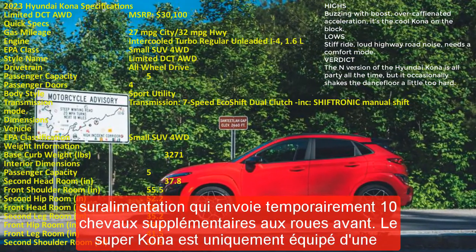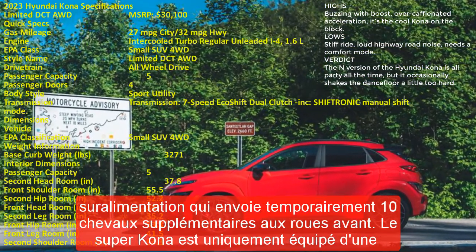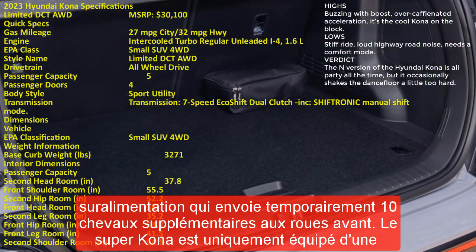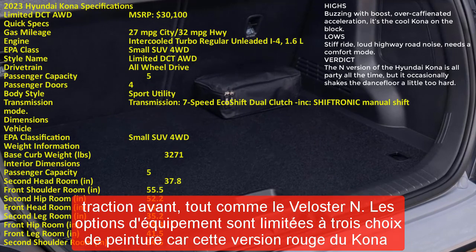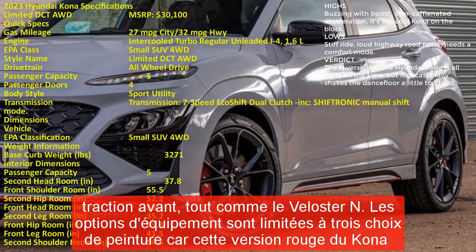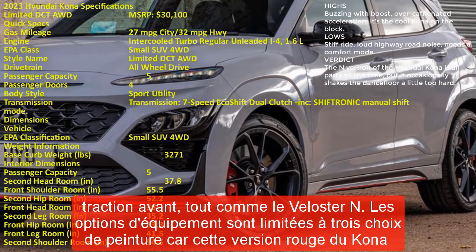During our acceleration tests, the Kona N completed the leap to 60 miles per hour in just 4.8 seconds, making it the quickest in a segment of over 20 others and as quick as the 306 HP Honda Civic Type R hot hatch. What's new for 2023?